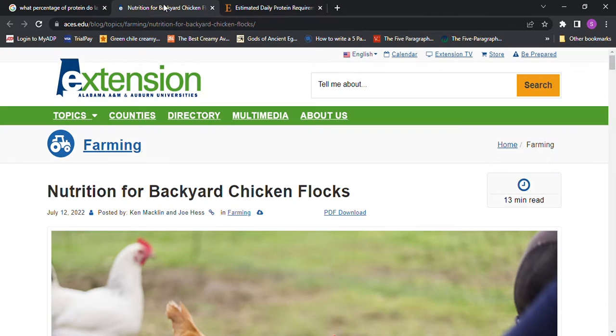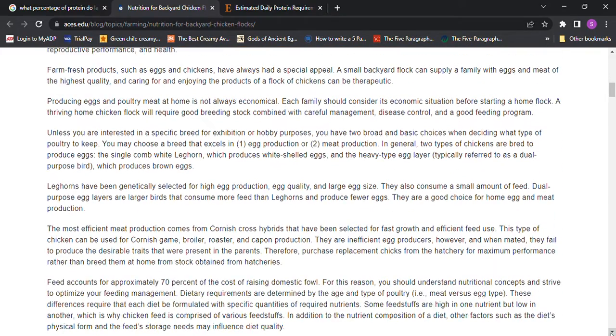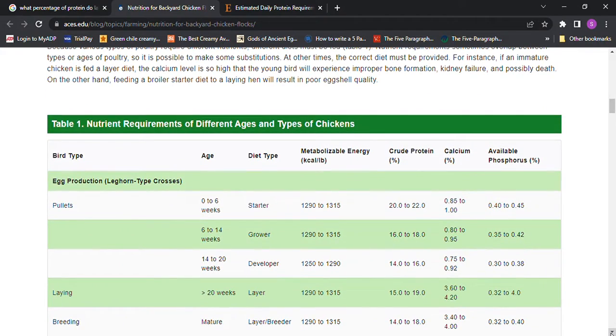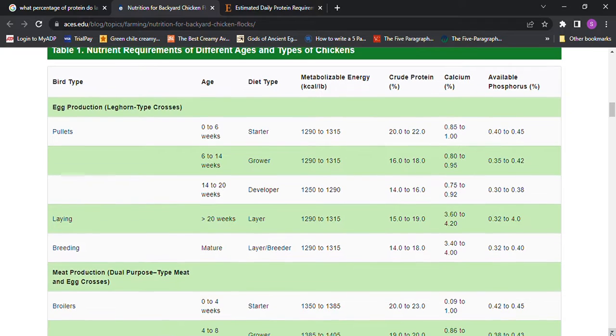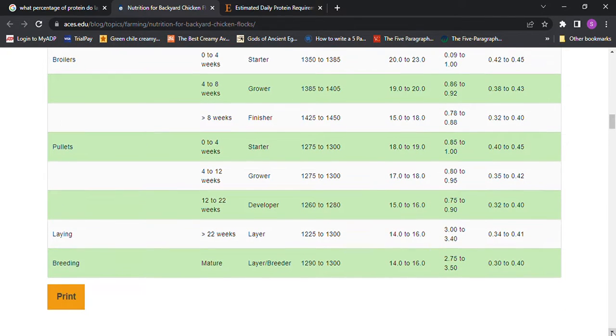Another thing you can find at the Alabama A&M and Auburn University's Extension Office, aces.edu, you can Google search for it, Nutrition for Backyard Chicken Flocks. And this has information on it as well. It talks about different things that your chickens might need and the poultry diets. So in here, it has a table that you can print out that talks about the percentages of protein, and it talks about calcium, that you might need for your chickens for laying and breeding and things like that. And you can print it out, or where it goes to print, you can change the output so that you can save it as a PDF document on your computer.